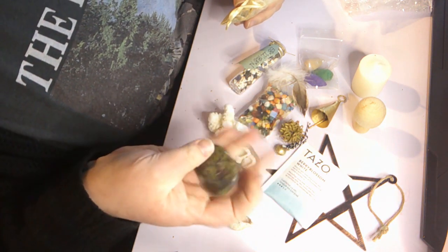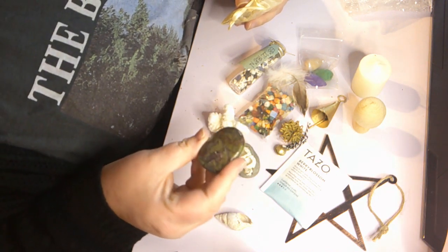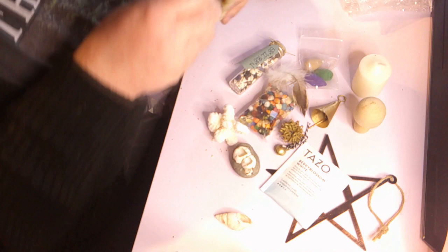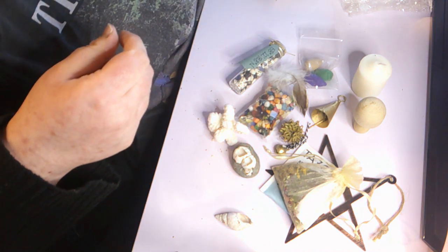It is pretty dark in my room. I know it looks pretty bright in the camera, but that's because I've got a couple ring lights going, but it's pretty late at night, so it's dark in here. So it's not the best for me to see, but I think it's moss agate. Either way, it is very beautiful. Pretty nice size too. And then just a baggie of herbs in there to make a bath tea. I've still got a couple things to go.